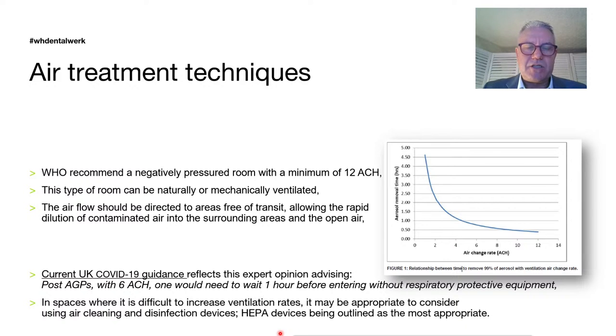It's difficult to measure, therefore the recommendation is maybe to also use a HEPA, high efficiency particle filtration system, which is more appropriate. The graph here shows the number of hours for the particles to settle, and the number of air changes. Obviously, the higher, the better the aerosol removal time.